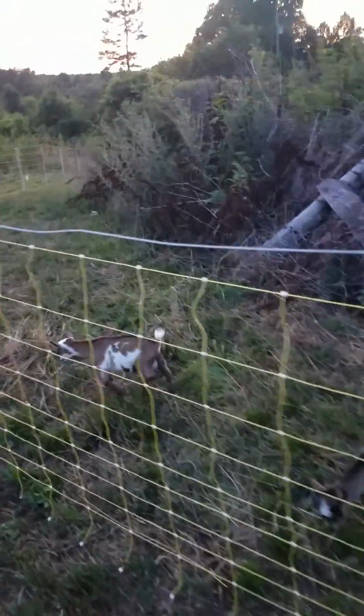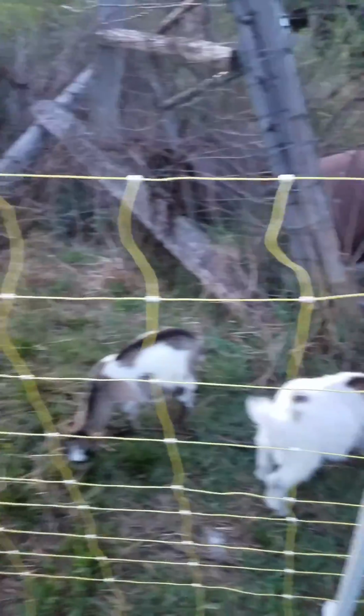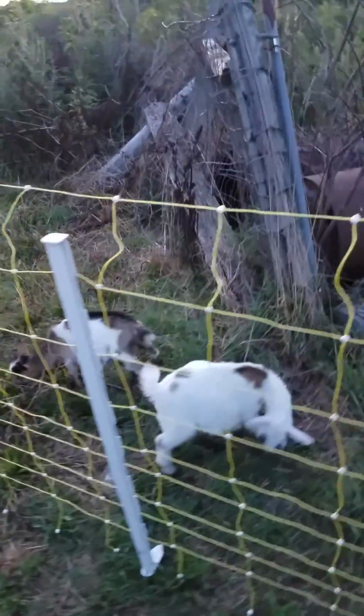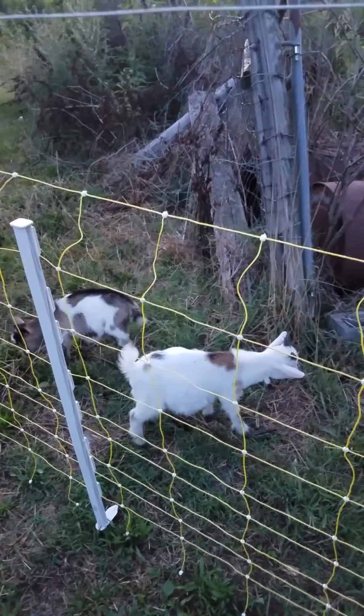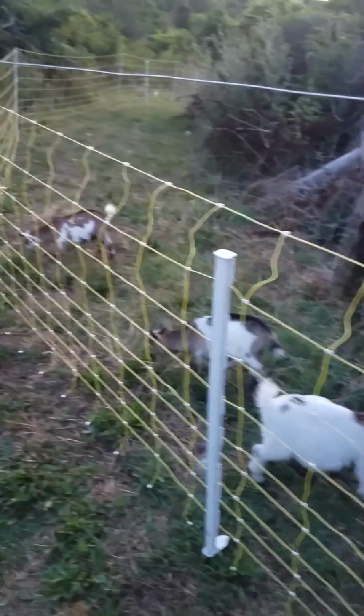But that's actually a little bit right there. That's what the wife wanted to call it. Bucky and Whitey. They're about 11, 12 weeks old. But I think they're enjoying their new home. And we're loving having them around too.